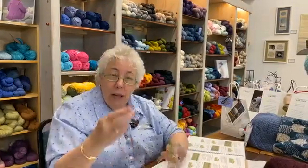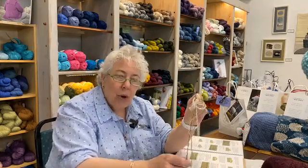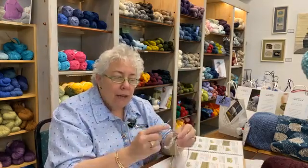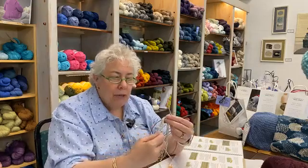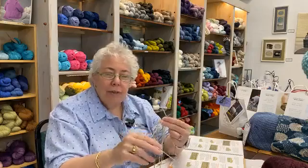So if you tend to be a tight knitter, you're going to get a double point needle, or a single point, it doesn't matter, but one to two sizes bigger than what you're knitting on, and use that to bind off. Because if your tendency as you're binding off is to pull tight, you're going to do it even if you think you're doing it loosely. So why take the chance? Just go up two sizes on your needle.